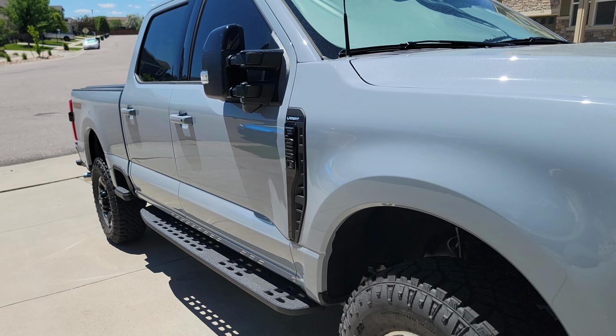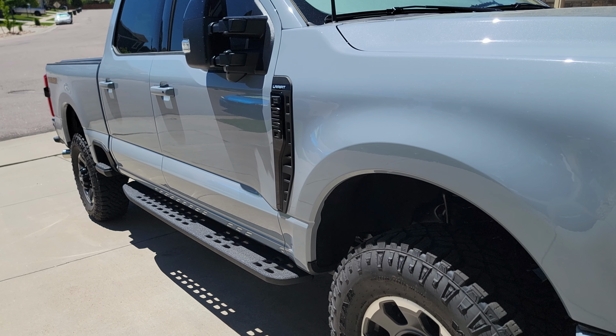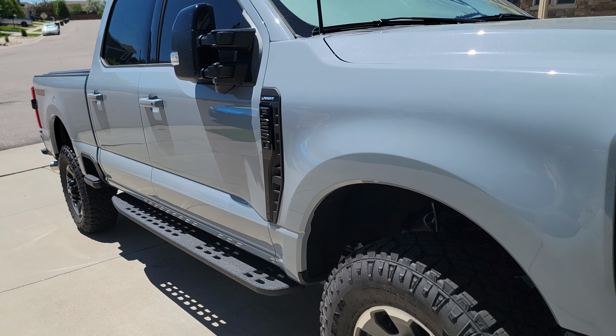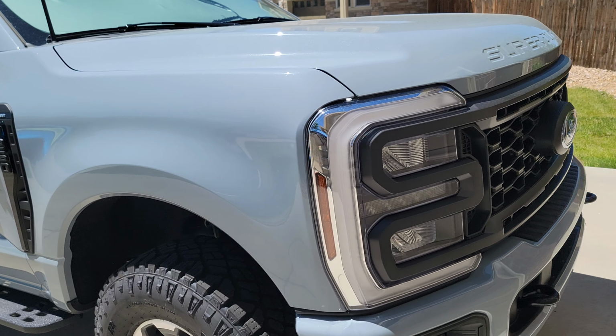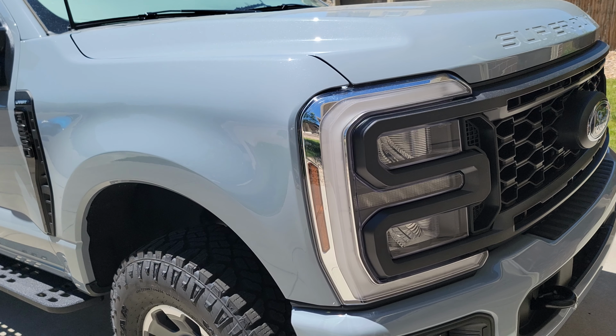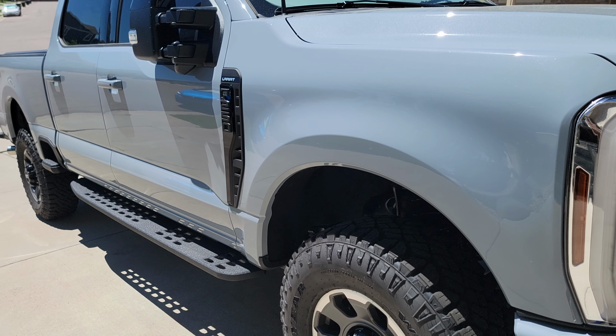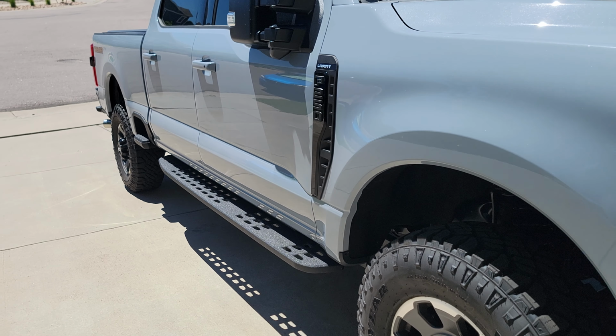Guys, you can order a Ford Super Duty in so many different variations. To get this, you have to get the Sport Appearance package. So between the Tremor package, the Sport Appearance, and the Lariat Ultimate, I'll show you here in just a second on my window sticker how they charge you for some things and take away others, and then give you a little discount on the stuff.